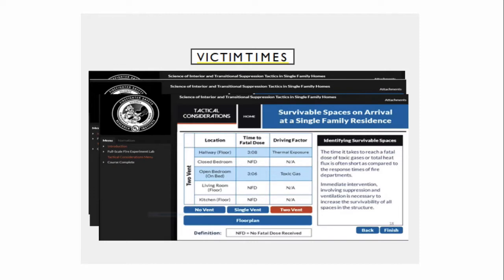All of you have probably seen these slides and statistics from UL numerous times now, but I'll emphasize it here again. It is crucial to get water on the fire as quickly as possible to increase the survivability of the rooms in the structure.